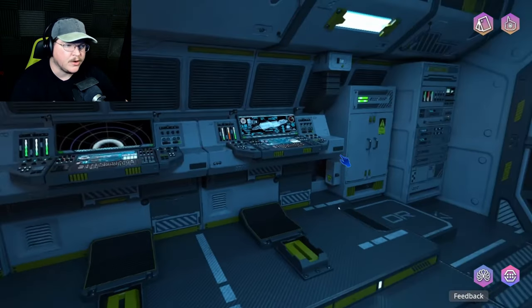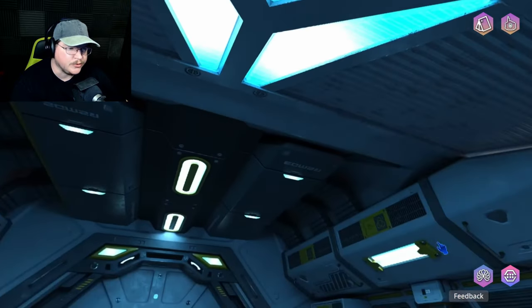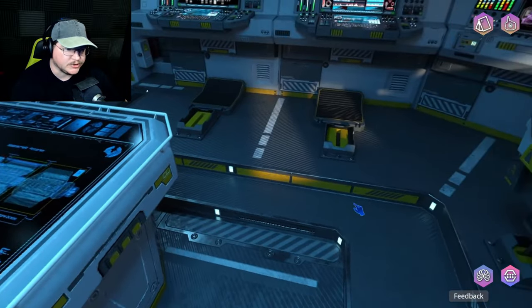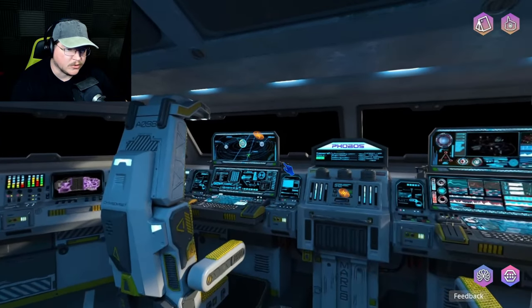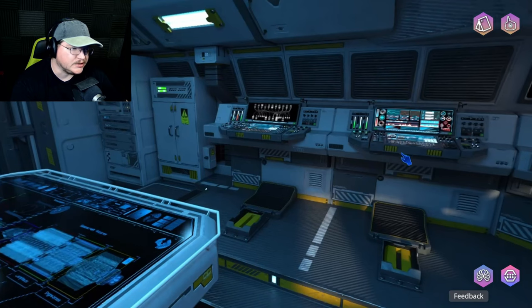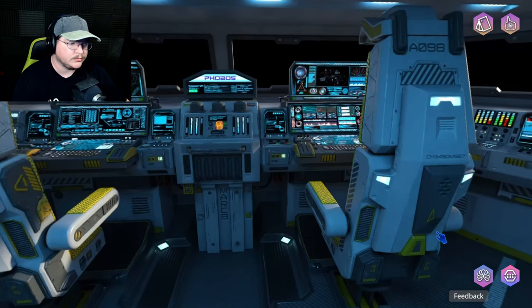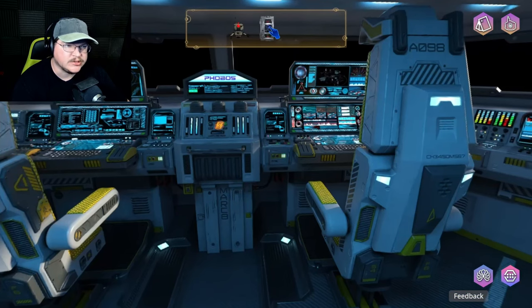Interesting. Okay, so there has to be some kind of context clue here in one of these four screens I can go to. Something else clickable or collectible. And there is literally nothing else for me to click on. I understand it's supposed to be a puzzle game, but... Ooh.